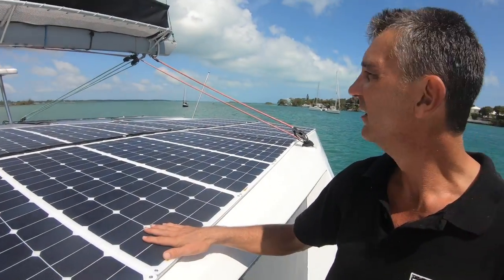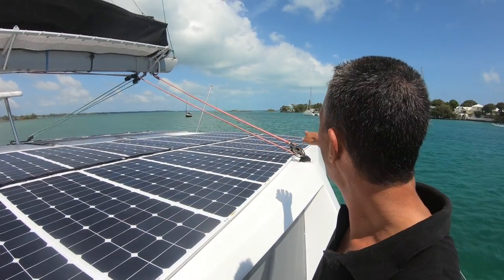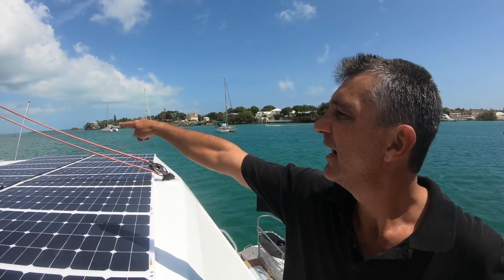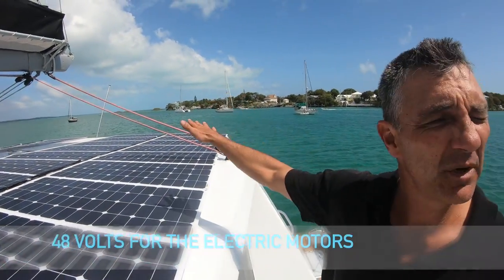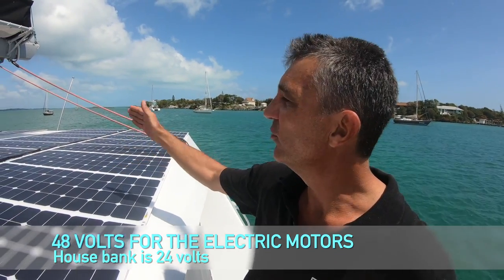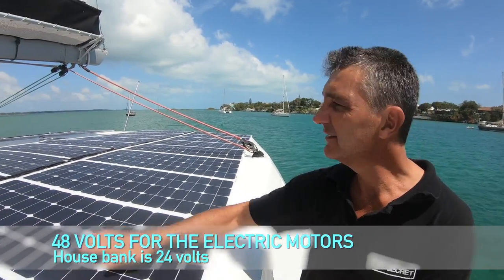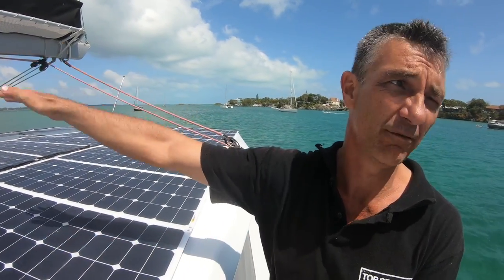Are these 12 volt panels? Yes, these are 12 volt panels. And I have five in series. So that's 20 panels and that's my 48 volt. So I connect them up, and then I've got the rest connected up in sixes. Six in series for the 24 volt.